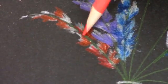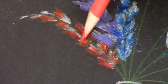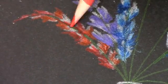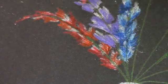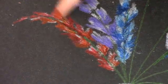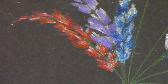They don't look very different, honestly. All these red colors of my colored pencils don't show up too differently on black paper. Now, if we were on white paper, they might look a little different. And maybe a little of our orange. Should we do a little orange on here? The orange is the one that shows up the least, I think. So I don't think it's really worth using that orange too much.